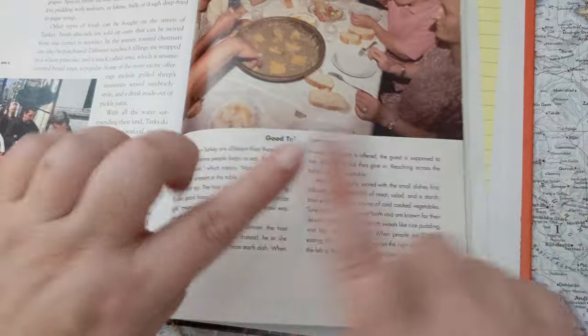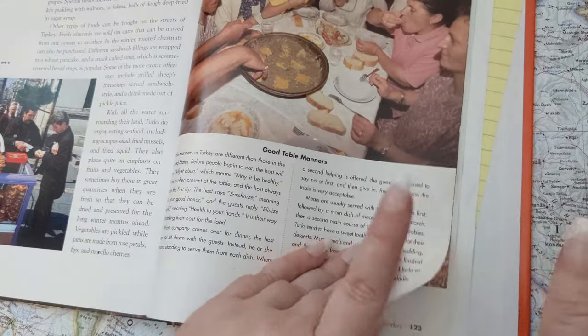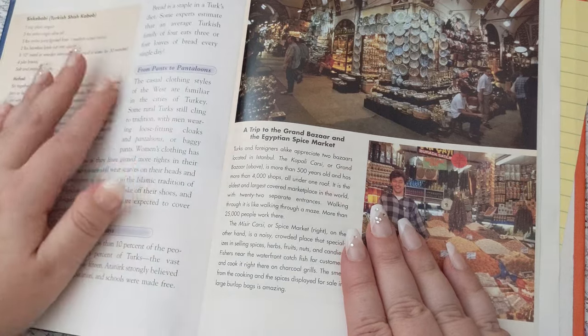I like that. No, no more food. I am full. Let's see. We'll skip. Oh, there's a recipe for shish kebab over there.